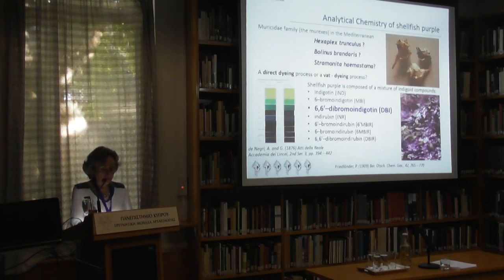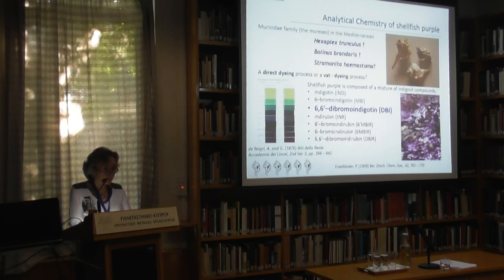The color changes observed on exposure of the glands of Murex trunculus and Murex brandaris to sunlight have been noted already in the 17th century. This is the picture. Both are initially yellow and then change to green, then blue, and finally purple for the trunculus and a reddish purple for the brandaris.